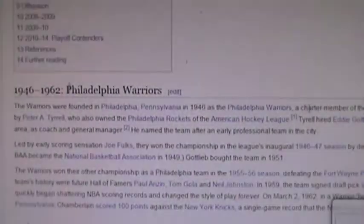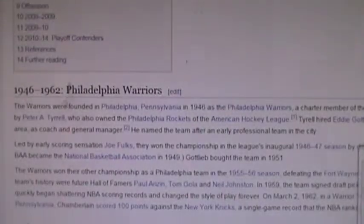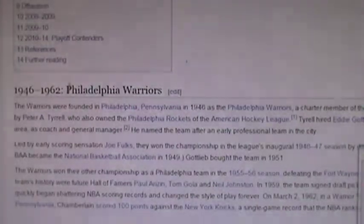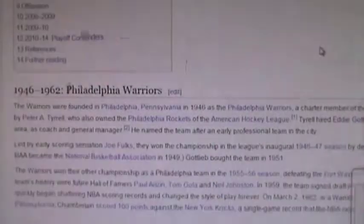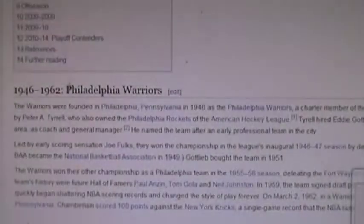A charter member. Ooh, one of the original members. That's cool. Of the Basketball Association of America. Double of the 12th prime, easy. They were owned by who? And this was the first coach. You gotta be kidding me. Joe Folks, first and last, scream out the number 3.